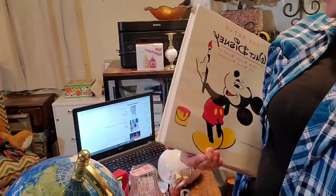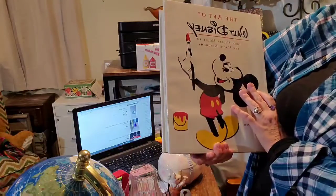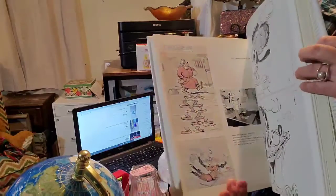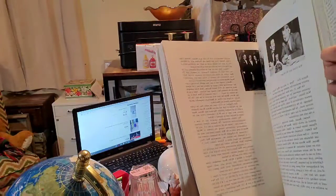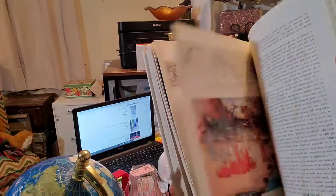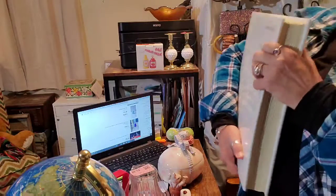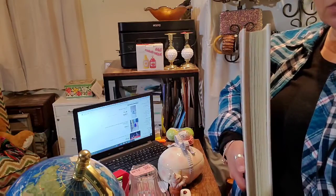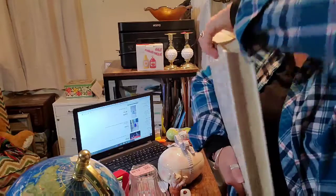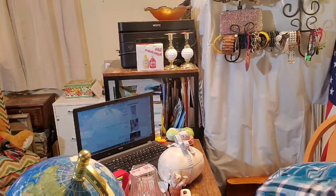Very heavy book. Now, this one I found, and it was $10. It is The Art of Walt Disney. Really, really nice art and photographs, the same history, biographies and such. And this actually goes anywhere from like 100 and up. And I don't know what the current sold is, but they do have a good resale.